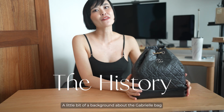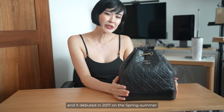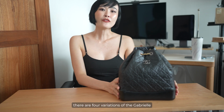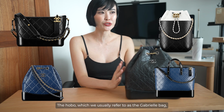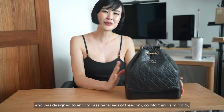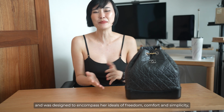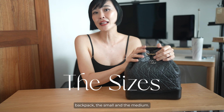A little bit of background about the Gabrielle bag. It was designed by Karl Lagerfeld, and it debuted in 2017 on the Spring-Summer Ready-to-Wear show. There are 4 variations of the Gabrielle: the hobo, which we usually refer to as the Gabrielle bag, the backpack, a purse, and a tote. The Gabrielle bag was named after Chanel's founder, Gabrielle Coco Chanel, and was designed to encompass ideals of freedom, comfort, and simplicity.